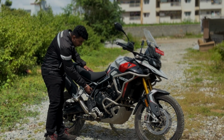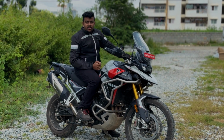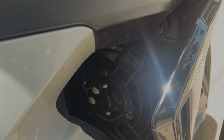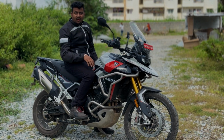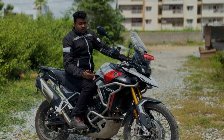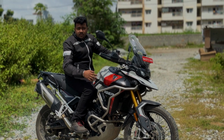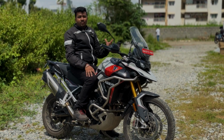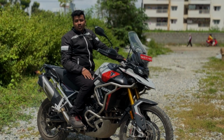This gets a handy knob over here to adjust your preload. Another improvement over the previous generation is the winglets. We have some winglets right on the fairing, and we had an issue of the heat being thrown over your knees and the chin. But I think with this deflector, it's still the case, because in the city rides the heat coming out of this motor was all deflected towards my knees and the chin. So yes, I think Tigers came with a bit of a heating problem. It's not a deal breaker. If you have this machine, I think you will have to learn to live with it.